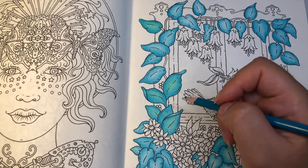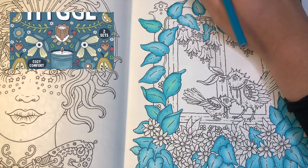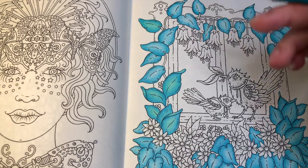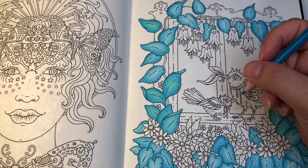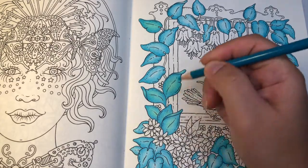The first book, again, is by Jen Racine, and it's called Time to Hygge. There are duplicates in here, so there are 2 sets of images. There are 25 originals and then duplicates, so you do get the 50 pages. You can see the back page, and it has very sweet art. It has a page dedicated to baked goods, and a picture dedicated to hot drinks like coffee and tea. There's another knitting page, shocker, shocker. So very sweet, very adorable.